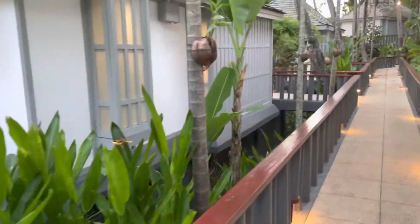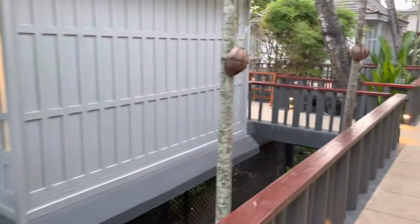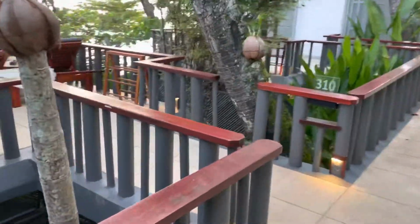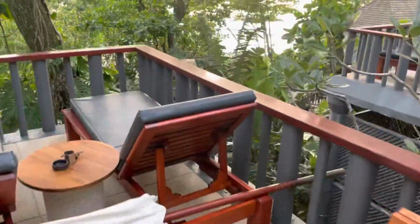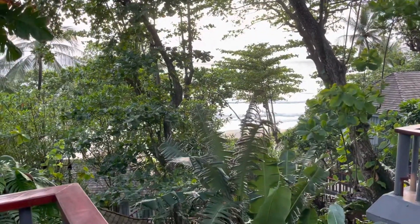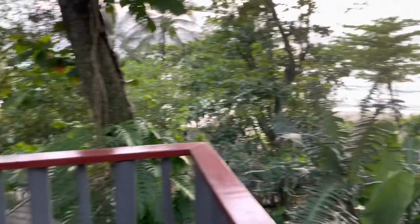Walking towards my room. It's like a cottage style. And my room is 310. And actually this time is a little bit higher up, but then you can still see the beach in a way. And then hear the ocean breeze.